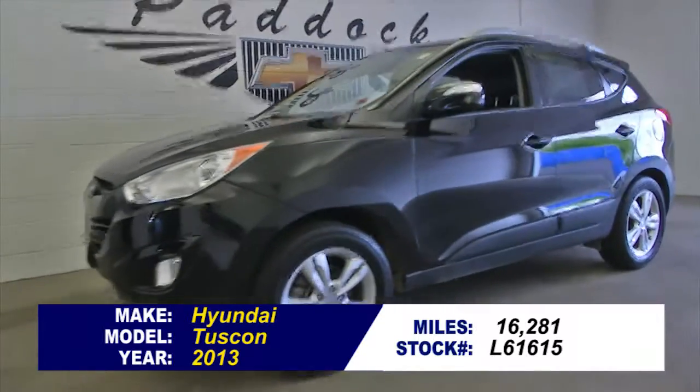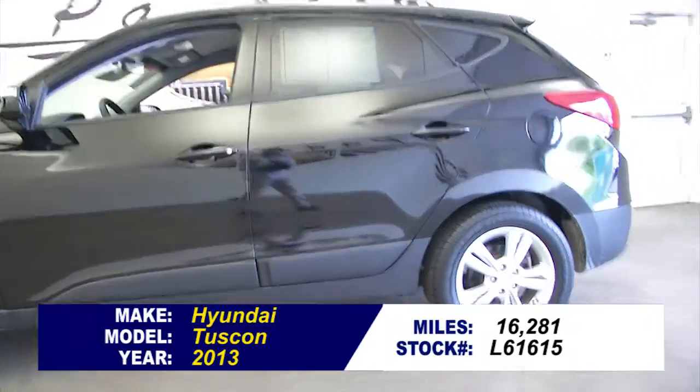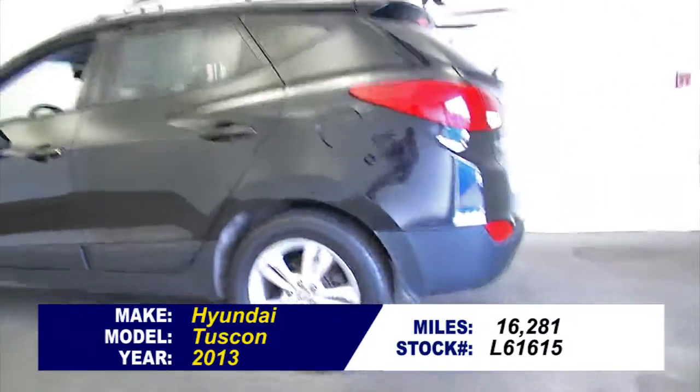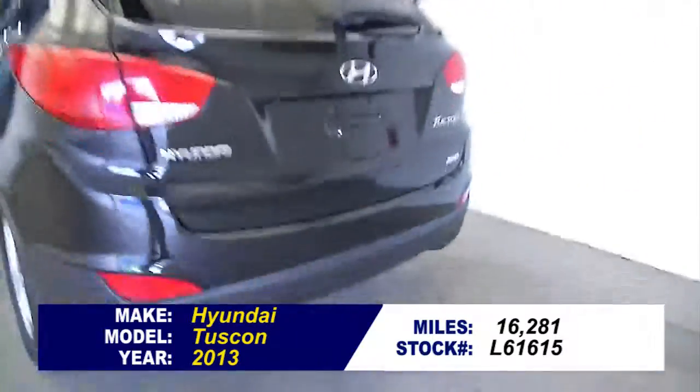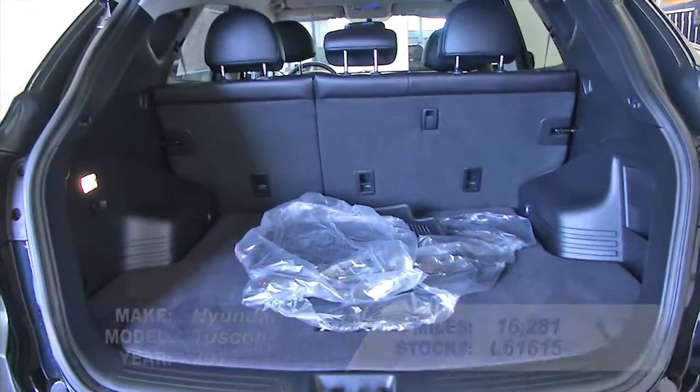So you're looking for an SUV? Well, here's a 2013 Hyundai Tucson Limited. One previous owner, only 16,000 miles. In this video walk around, we're going to start at the back of the vehicle, work our way to the front, help you see the true condition of this vehicle.